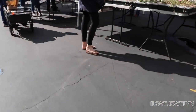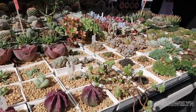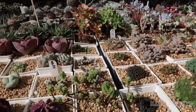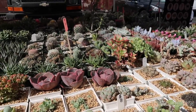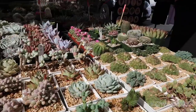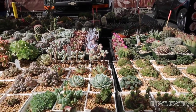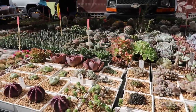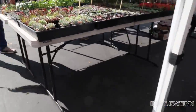Let's see if they have anything interesting. They have the top dressing on. I like when I see that, because I don't top dress my plants. You don't what? I don't top dress my plants because it's just so much work. But I like buying plants that have top dressing.